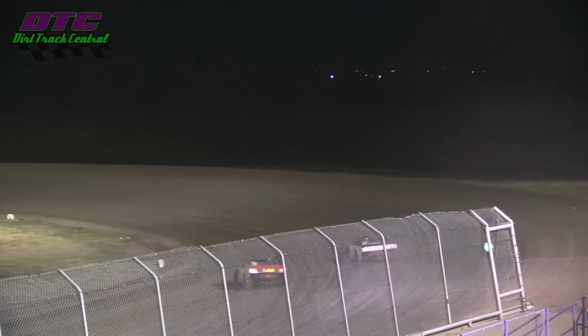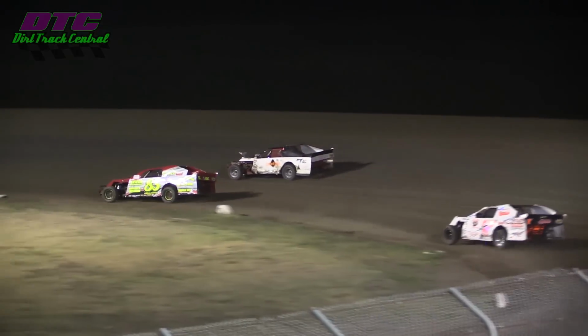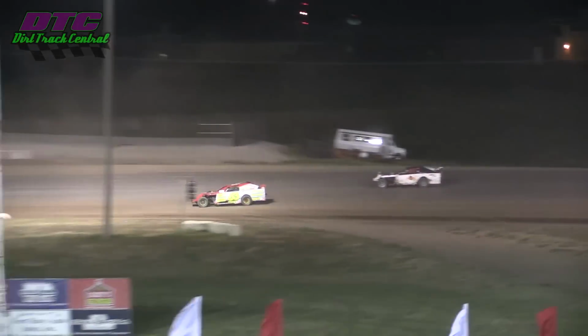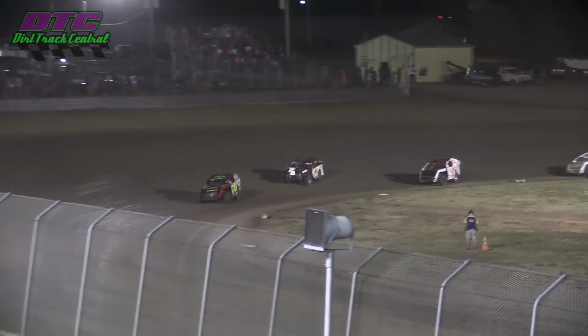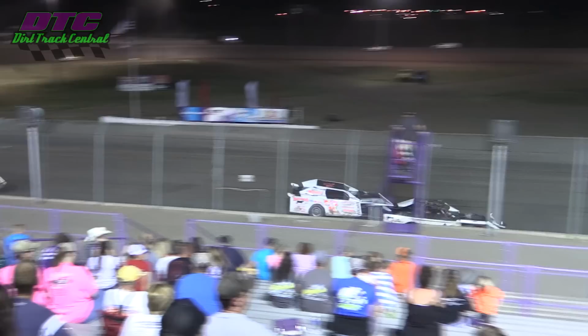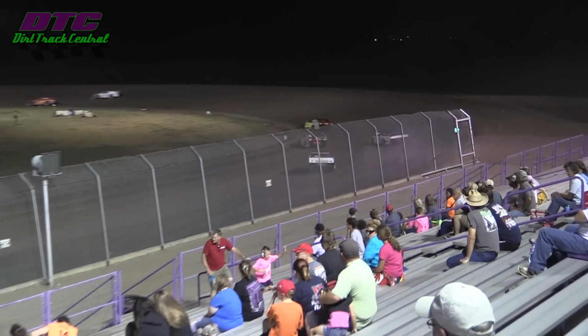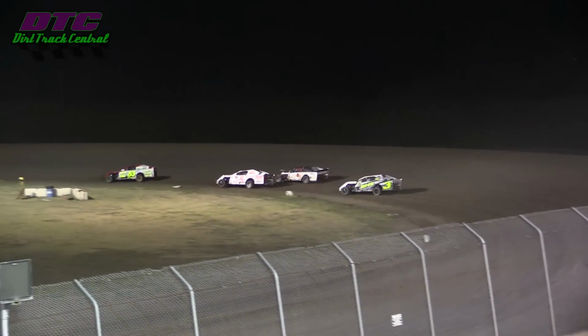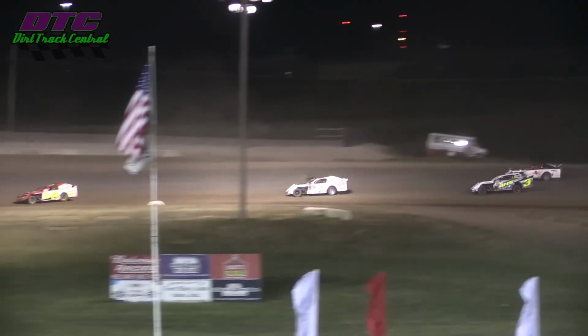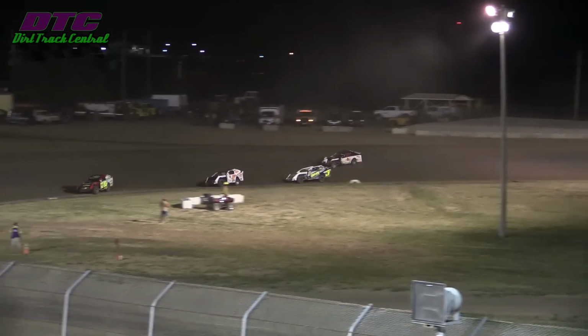Will lap traffic come into play in 1 and 2? Holloway to the inside of the lap car. Doesn't look like it'll be a battle. It won't be. Holloway clears the lap traffic with 3 to go this time around. Money looks to the inside and closes the gap on the top spots. Tyler Fry in the 55 is back in the top 10. He is in 8.